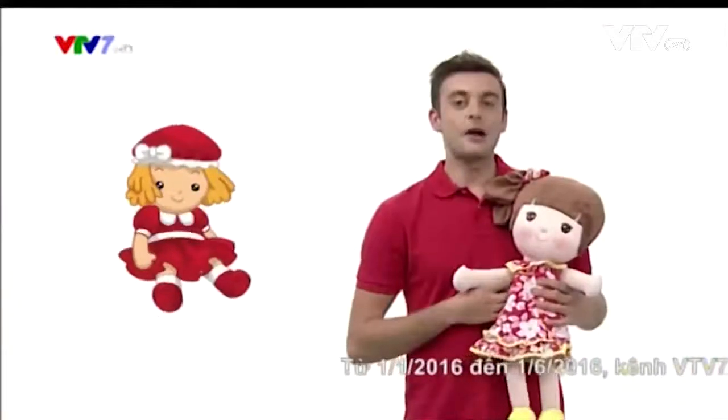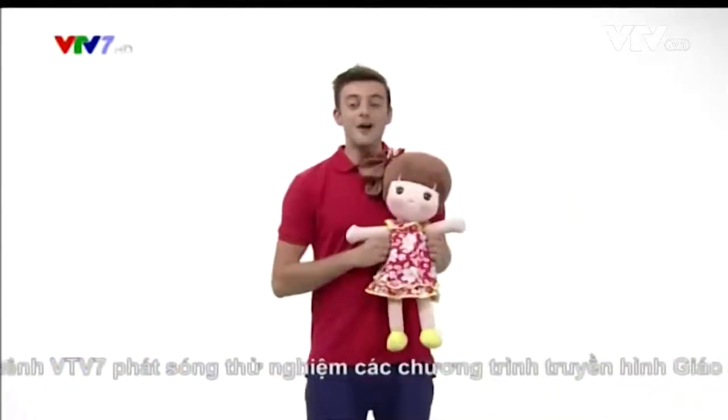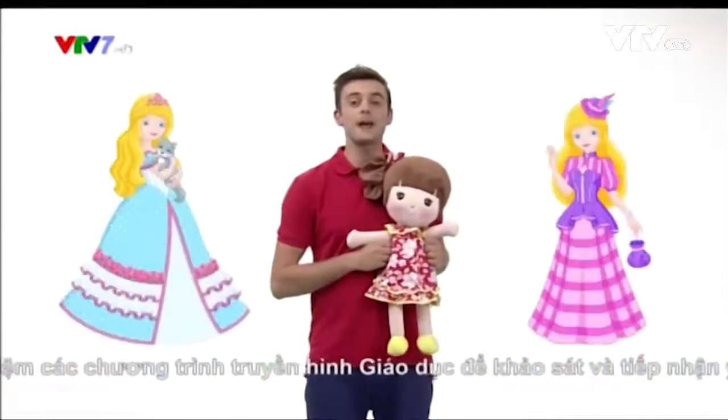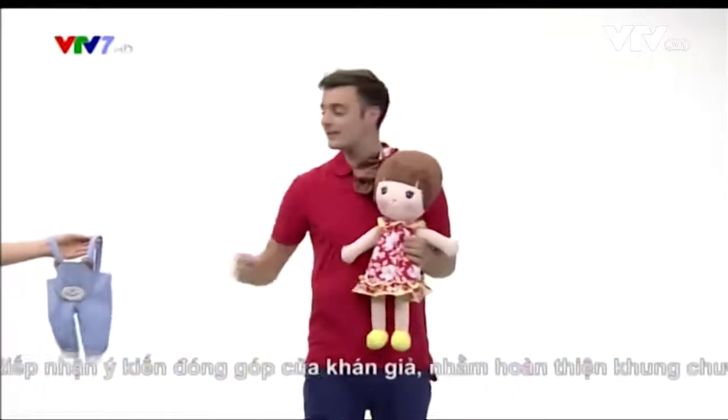Hello. Dolls wear dresses and have very cute faces, just like us. Girls love playing with dolls because it's like they're playing with their little sister. We can hug dolls, and we can even change their clothes. Like this.